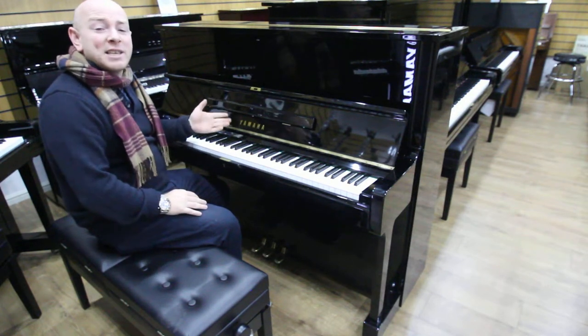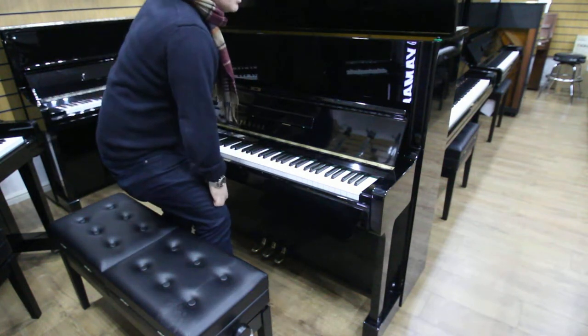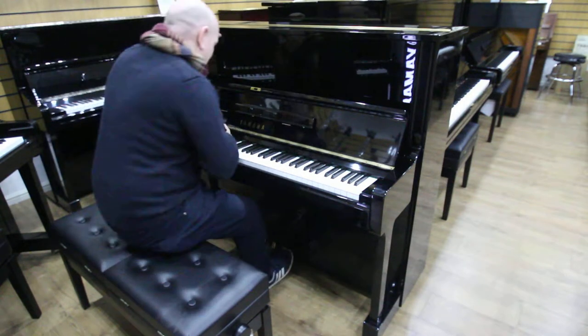We stock about 50 to 60 Yamaha upright pianos at all times. This one is serial number 2090102. Let me play it over to you, here we go.